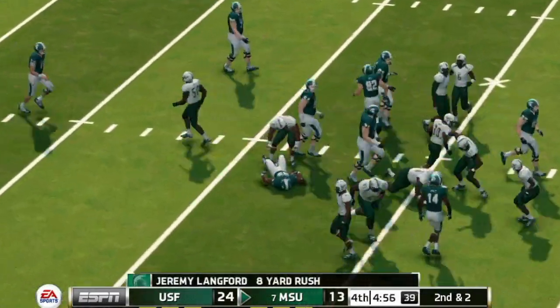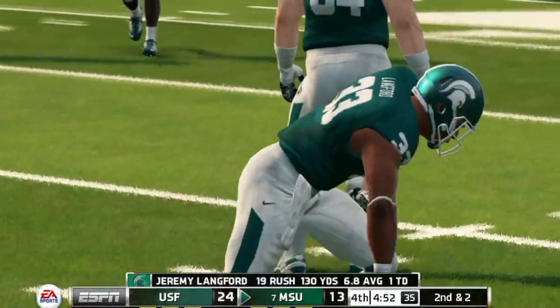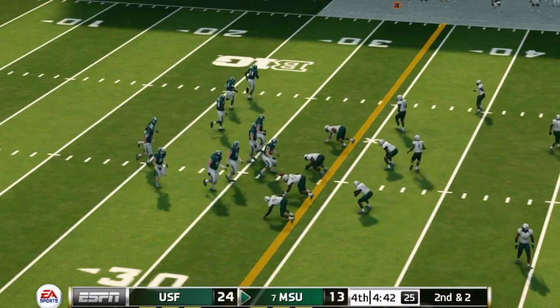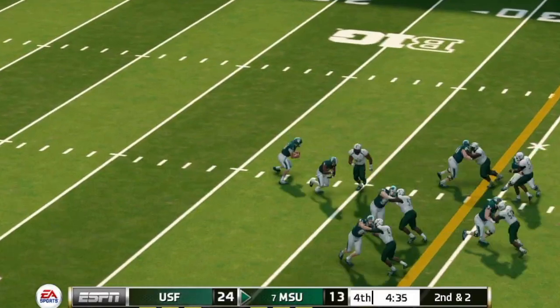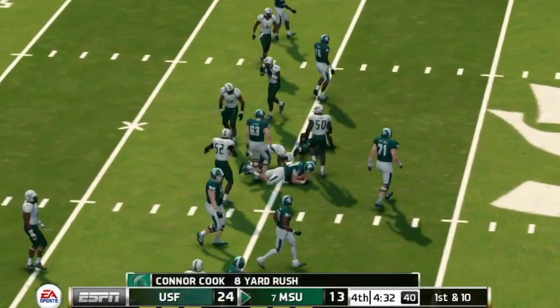And he is drilled at the 32-yard line. That's a gain of 8 on the play. That makes it second and 2. So it's second down and about 2 yards to go. Tackle made right around the 40.